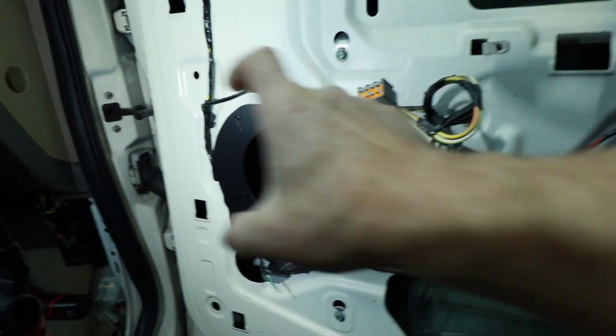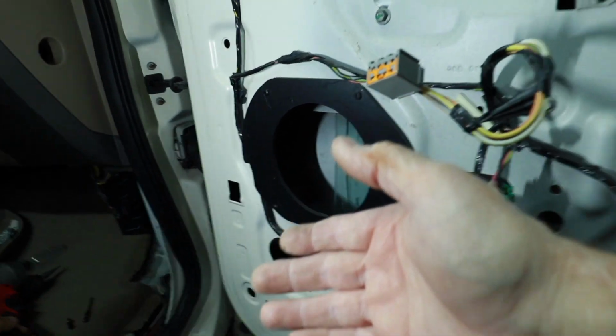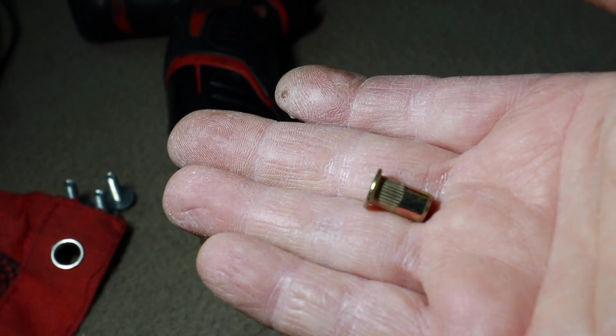Those are just so we know where to put in our nut certs. The next step is to add the nut certs. What are nut certs, you're asking? A nut cert is a threaded rivet. It's going to get stuck into the door. This lined area here will get compressed. That will allow us to screw in and unscrew that panel as many times as we want without it stripping out or doing anything bad like that.